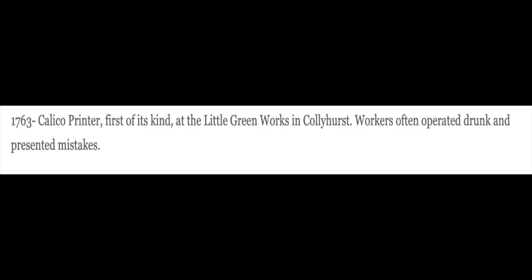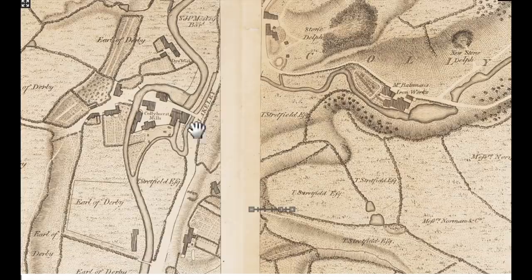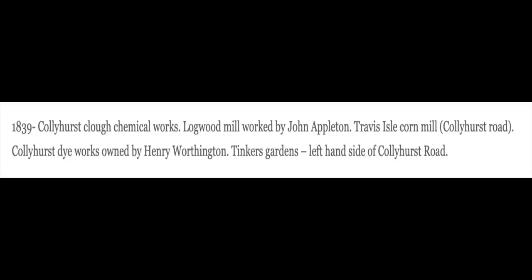Now, 1763, I think that's the start of our story. When we looked at those early maps and we saw the way the Mossbrook had been originally diverted, I think it was all done for those early works, those calico printers. And I think that's, like I said, where our story begins. And then it runs on from there.